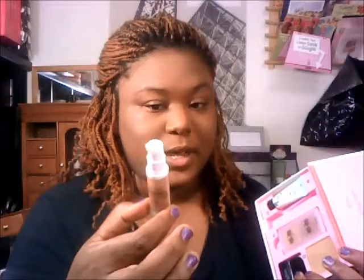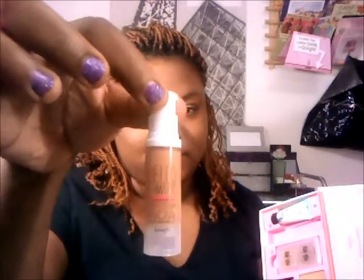There's Hello Flawless, which is a brightening makeup. It's oxygenated. When I've used it, it's cool to the skin, so it's not really oily. Usually when a product has a lot of oil in it, it'll feel warm. So it's definitely light, and it has a little color to it, if you can see it.